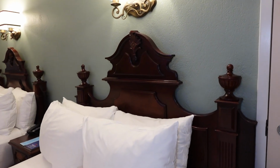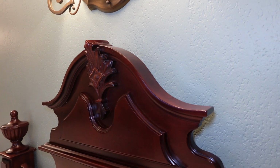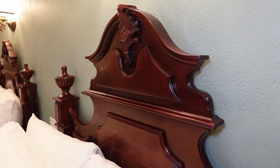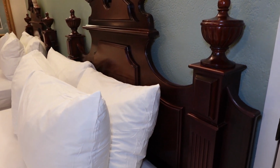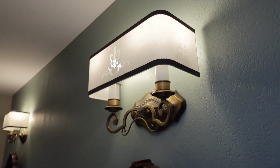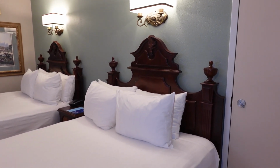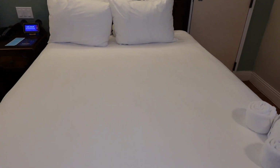Of course, take a look at this headboard. Look how gorgeous. It is just so beautiful. I love the detail. I love how this just feels in this room. Of course, we have some fantastic detail on the light as well. It feels fancy. It feels right, like it fits in this space, which is fantastic. Again, we love to see the theming continued into the rooms, which we're seeing less and less nowadays.